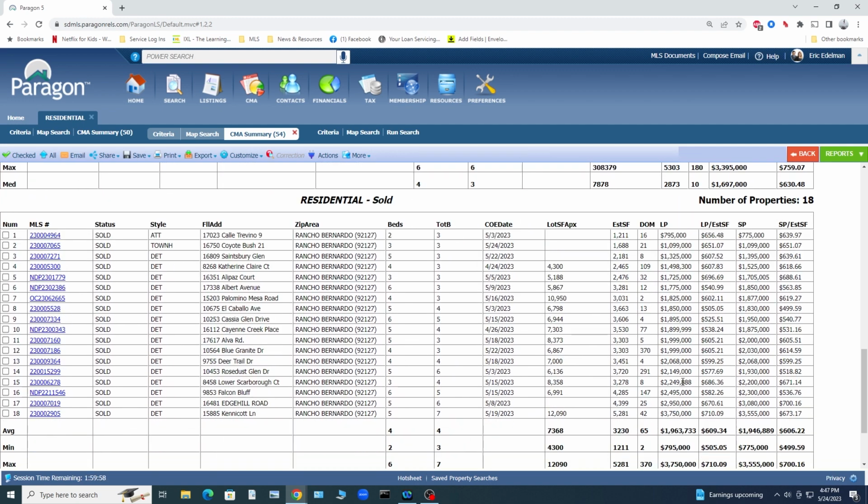And then the average market time, wow, 65 days on the sold. There must be one in here that's really ugly. Yes, 370 days on the MLS for that one.